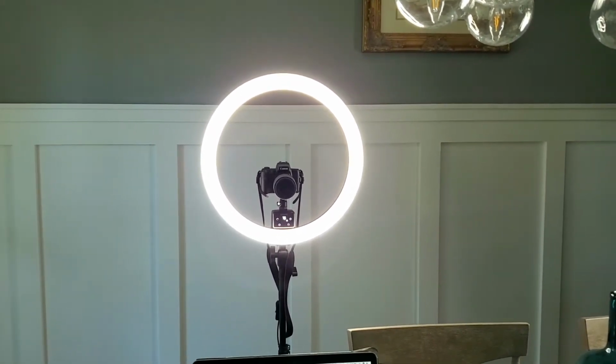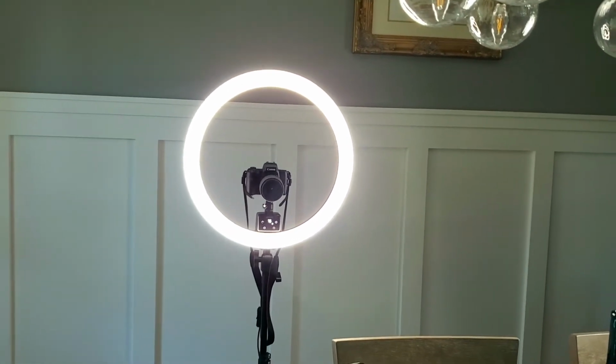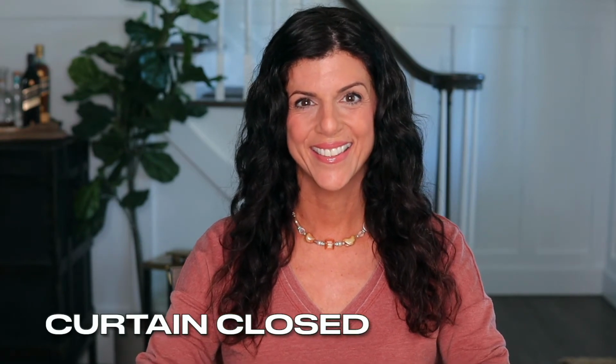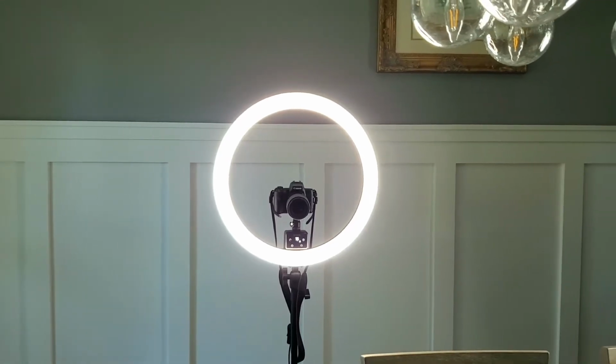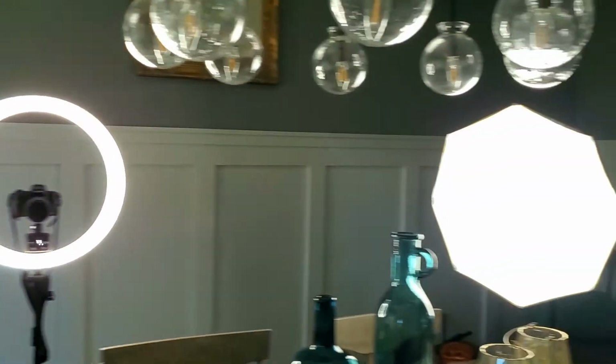That's my personal opinion, because I feel like it's just not enough, especially if you're in a room that's half dark like this and it has a stronger light on one side. You need to even out the lightness of the room, if that makes sense. That's what I do. So I have the softbox on one side to even out this light on the other side.